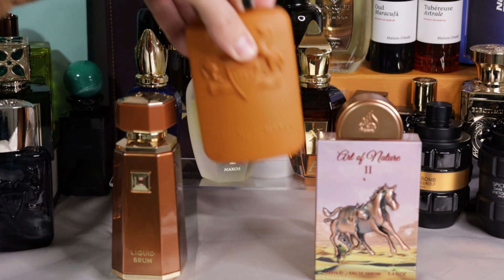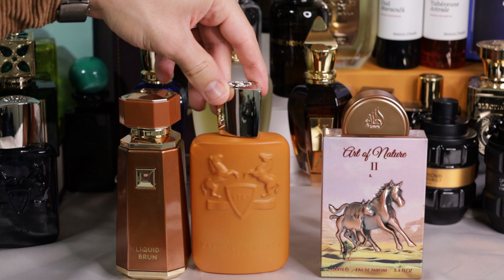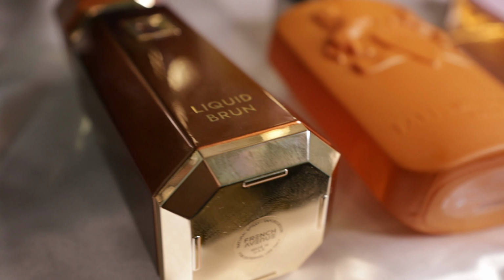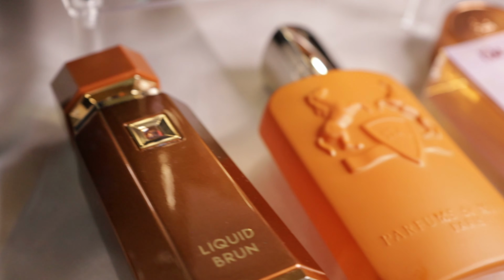Are they a good alternative to ALTHAIR? Absolutely. Can they replace ALTHAIR? 100%. But it all comes down to what you're looking for. Both are incredible options that get really close to the original at a fraction of the price, offering great value.